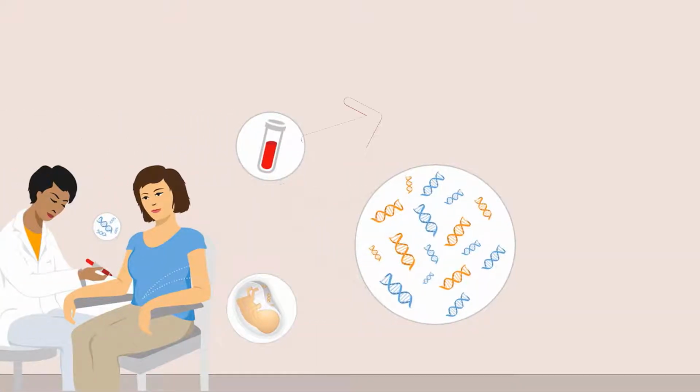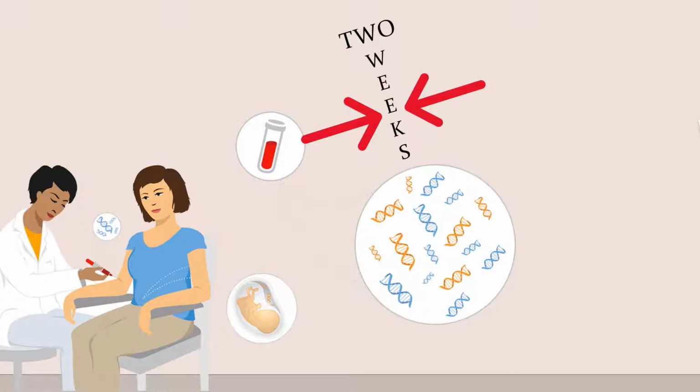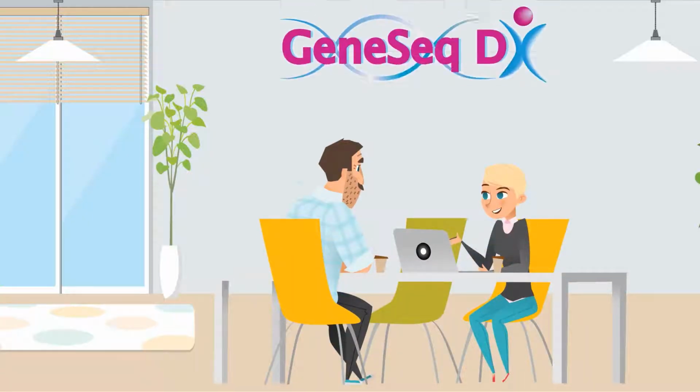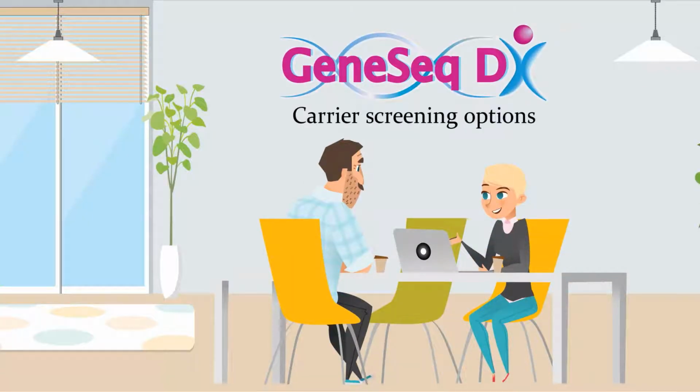Our carrier screening test only requires a simple blood draw, and within 2 weeks, a detailed report is sent directly to your doctor. Want to learn more about GeneSeek DX carrier screening options?